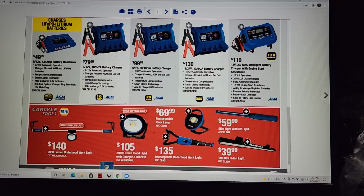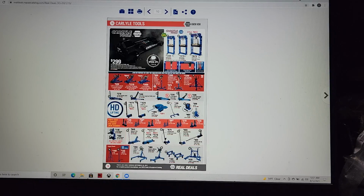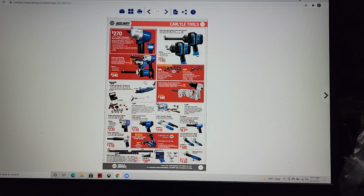Some lights. Yeah, awesome deal on lights here. Well, not great, but there's some decent deals on lights here. Then I don't really get excited about anything. This would be the only one that I'd probably check out. Jacks, we're not going to talk about that stuff. Impacts, nobody really cares. There's a lot of people.